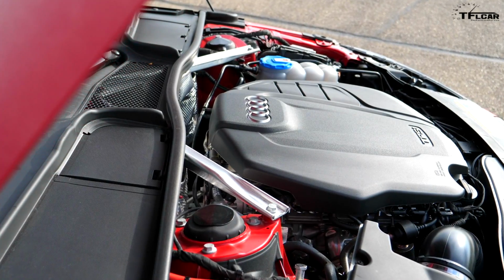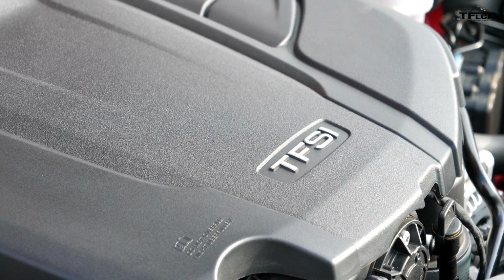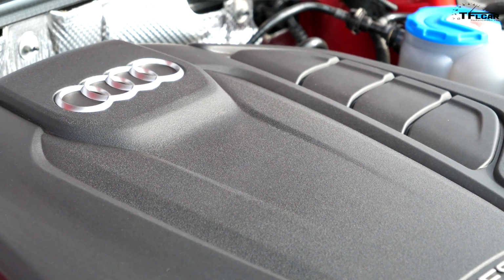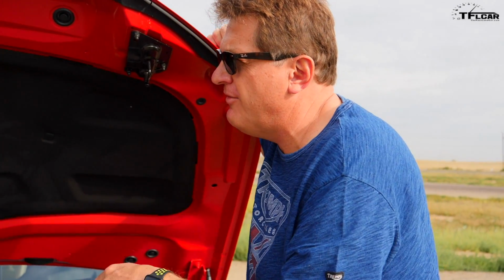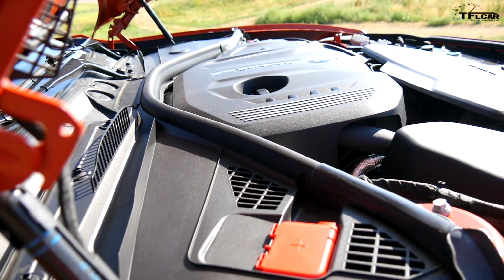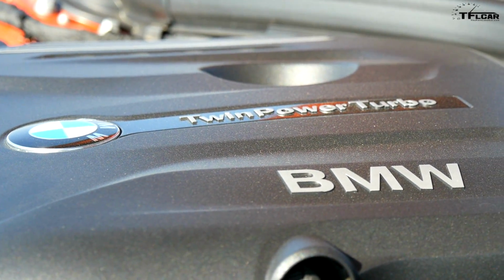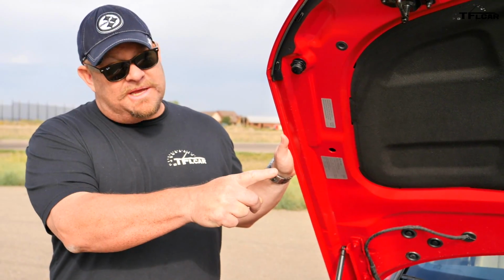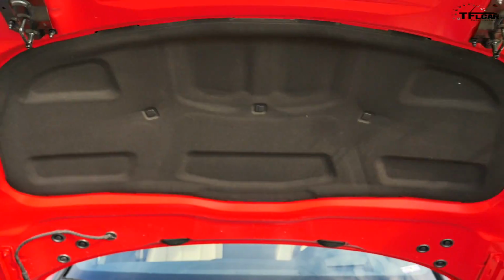Under the hood of this Audi is a 2-liter turbo, just like the BMW. It puts out 252 horsepower and 273 pound-foot of torque, and it is mated to a 7-speed that powers all 4 wheels. Nathan, what was underneath the hood of the BMW? Well, it had a 248 horsepower 4-cylinder turbocharged engine that put out 258 pound-feet of torque. It also had an automatic transmission that had 8 speeds, not 7. So the question is, how fast did Paul do a 0 to 60? Let's cut to that video.